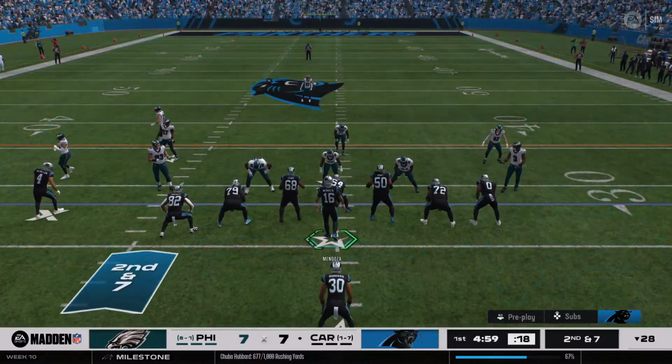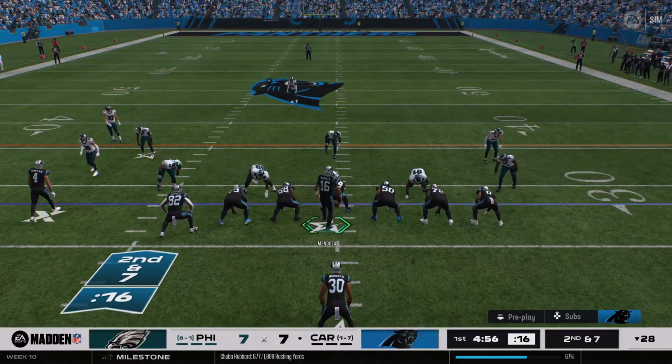Ball on the 28-yard line. Here's second down and 7. Let's go now.